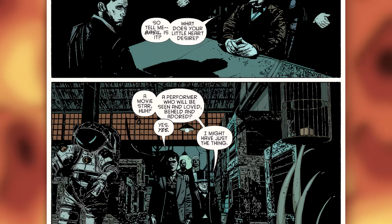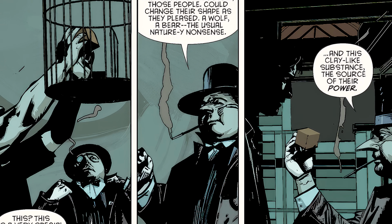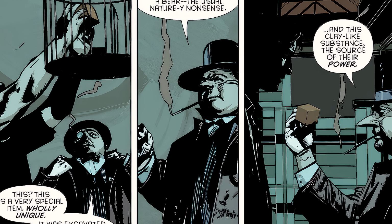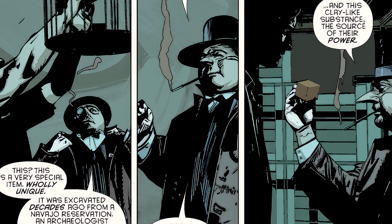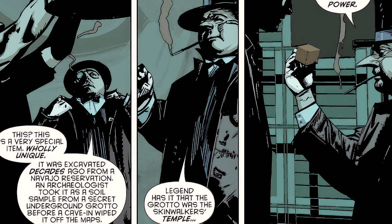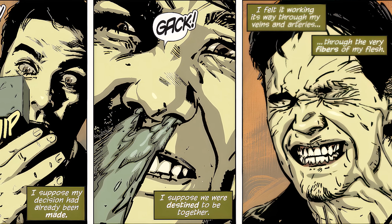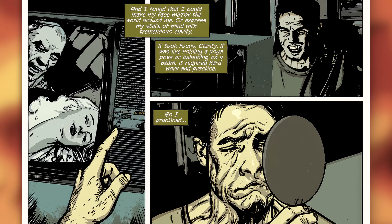This forces Basil to go to the Penguin to make a deal, saying, "I just want to be a movie star, Penguin." Penguin then gives him some clay substance, saying this is from an underground secret grotto, from a cave wiped off the maps. They were skinwalkers. Those people could change their shape as they please. A wolf, a bear, anything. Legend has it the grotto was the skinwalkers' temple, and this clear substance is the source of their power. And he gave it to Basil for a price, which Basil then uses to transform himself into a living being of clay so that he could be whatever the directors needed to ensure he would be a movie star.